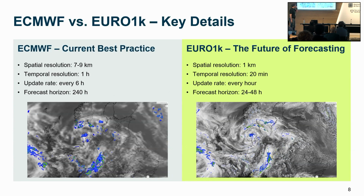This is a little bit the comparison of what is best practice and what ECMWF delivers. You can see that there is a big difference between the 7-9 kilometers that right now is the IFS product, with our spatial resolution that is 1 kilometer. Very important, the resolution. If you want to track, for example, for people doing things on renewable energies like wind, it's very important to have a shorter time resolution. And the takeaway is that we are very interested in the short-term forecast, and that's why we are providing up to between 24 and 48 hours.